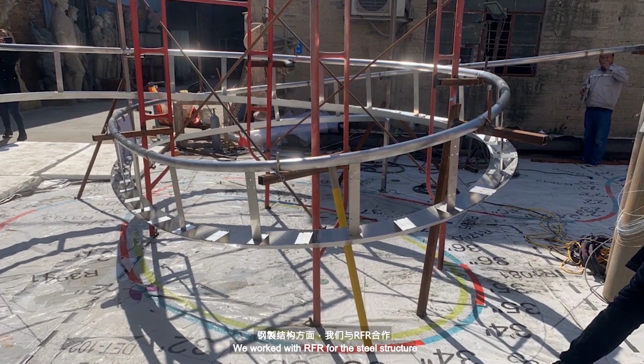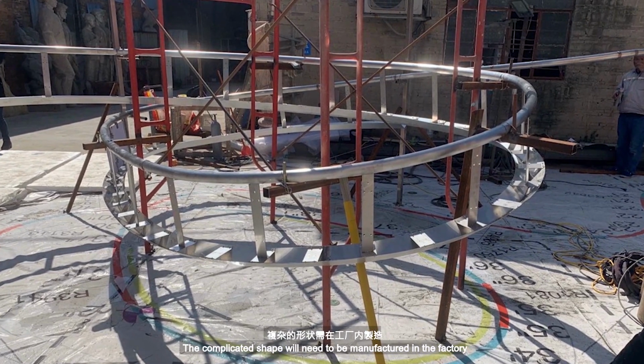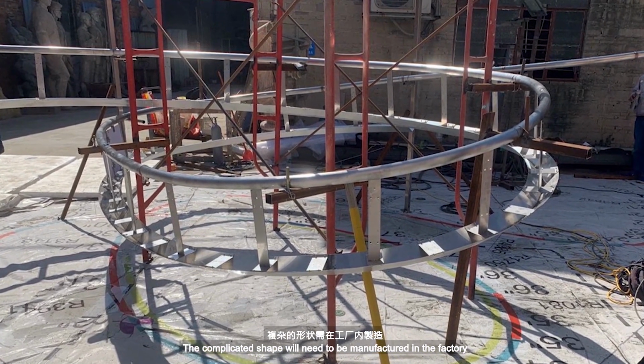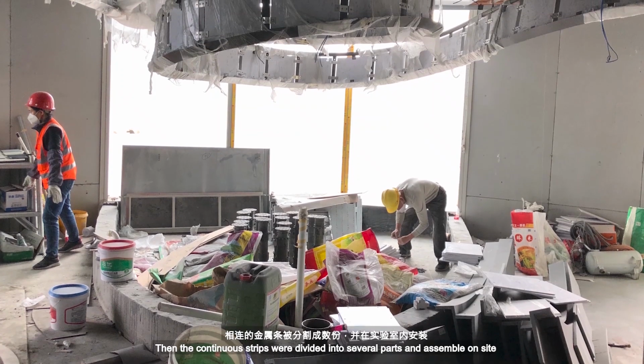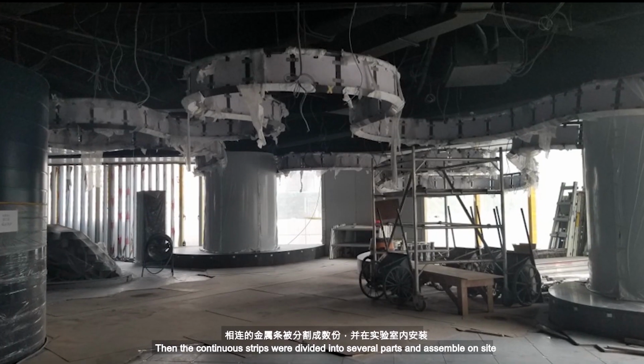We worked with RFR for the steel structure, and the complicated shape needed to be manufactured in the factory. Then the continuous strip was divided into several parts and assembled on site.